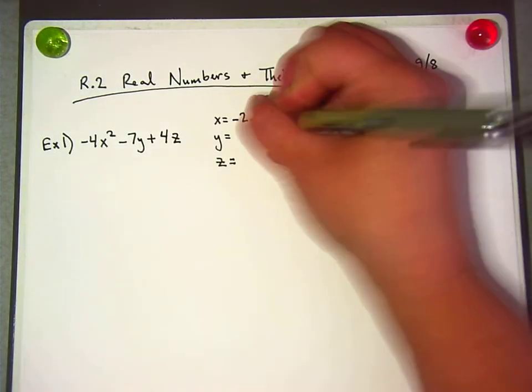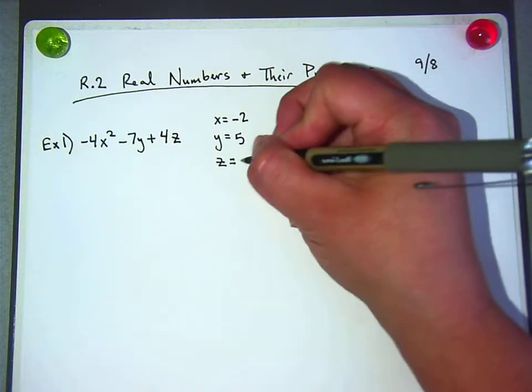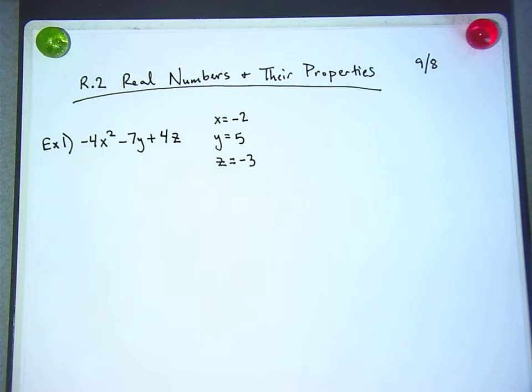Nope. X equals negative 2, y equals 5, z equals negative 3. All right, so substitute in, use parentheses when you need to. I'm okay with using a calculator now if you want to go grab them.